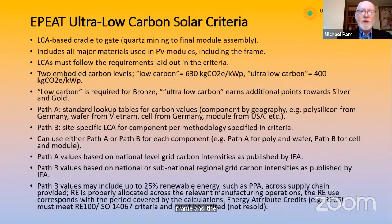And life cycle analyses, the criteria for performing the life cycle analysis are specified in the EPEAT criteria. The whole goal here is that the numbers are reliably comparable. And so there's quite a clear structure for what your life cycle study must look like. As Debbie mentioned, because EPEAT is a tiered eco label with bronze, silver, and gold levels, there are two different carbon footprint thresholds in the criteria.